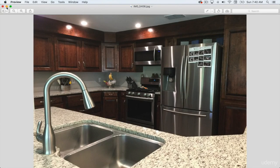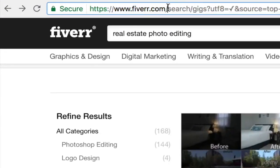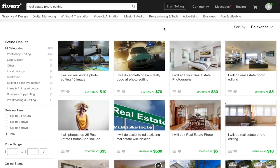So I want to go over a few paid options and a few free options for you of things that you can check out. So if you haven't heard of the website Fiverr.com, it's a pretty interesting site. It's just Fiverr.com, and you can put in something like real estate photo editing in the top here. And what you can do is you can find people who will professionally edit your photos, and a lot of times they'll do it for as little as starting at $5.